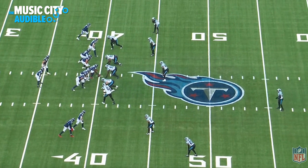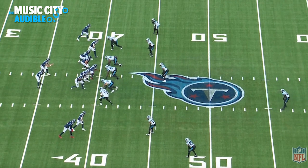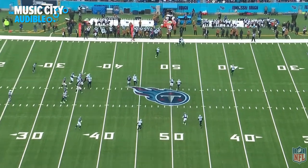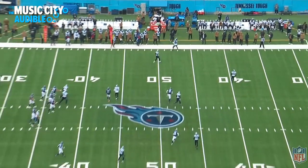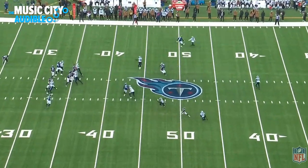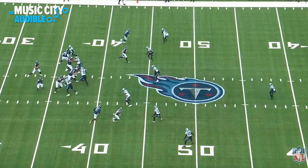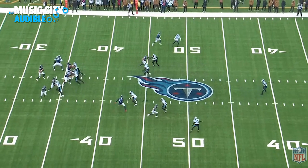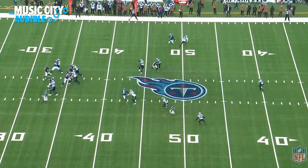Another example of him being decisive and accurate with the ball. And this one is particularly nice because this is an anticipation throw. Something every quarterback at this level needs to be able to do is throw with anticipation. If you watch Levis and Moore here at the same time, you'll see Levis is starting to throw the ball now. Chris Moore still has his back to his quarterback.